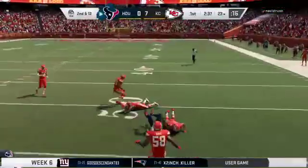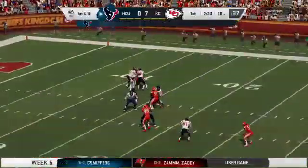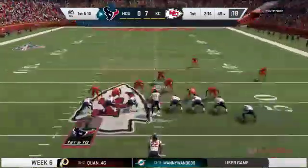A throw down the field, caught by his running back, and they nearly get this all the way to midfield. Mark him down at the 49. That one good for 26 and a first down.